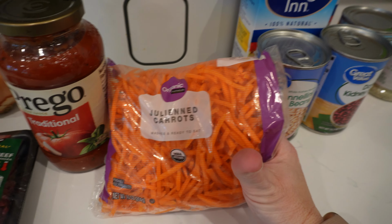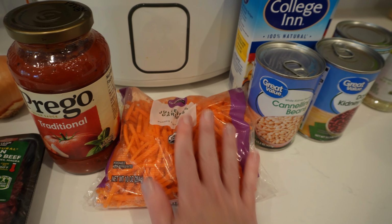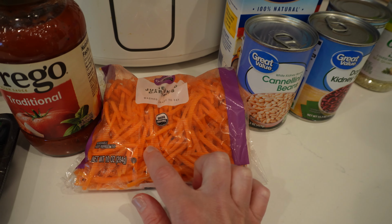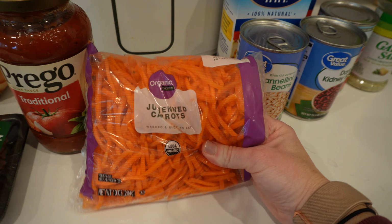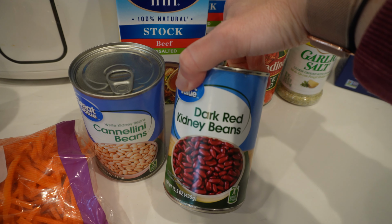Here's a shortcut I'm gonna take. You could get carrots and chop them. I'm just going to do some pre-chopped carrots to make it a little easier. I get the shredded carrots because then they're even smaller in the soup, so my kids will be more likely to eat it. Then we need some cannellini beans, some red kidney beans.